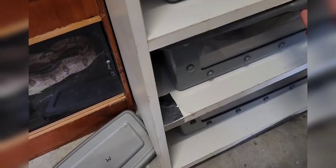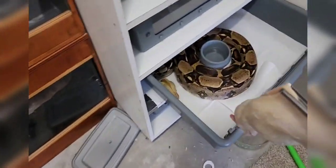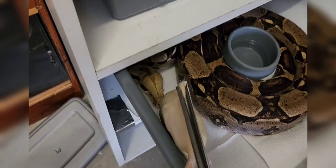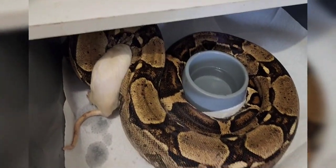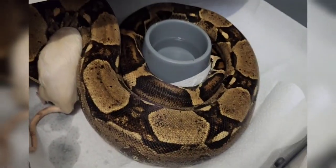Alright, I'm gonna do Big Bertha here. This might be one of my new snakes. I don't think you've seen her eat yet. Let's see what she does. Oh, dang. She's a big girl. She said, don't touch me.